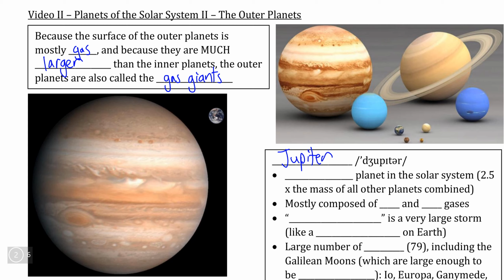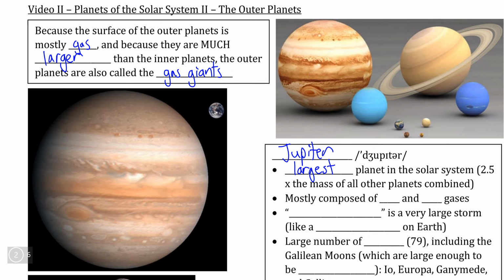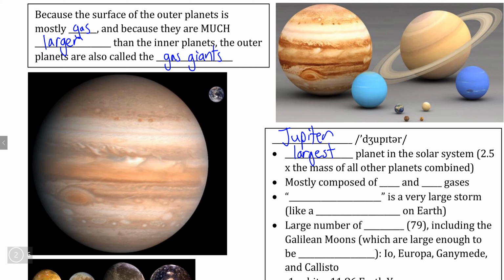So Jupiter, as we can see in this scale diagram of all of the planets in the solar system, is by far the largest planet in the solar system. In fact, if we were to take all of the remaining planets and multiply their total mass by 2.5, Jupiter would still be larger. This is quite an accomplishment considering that as a gas giant, Jupiter is made mostly of a combination of hydrogen and helium gas.